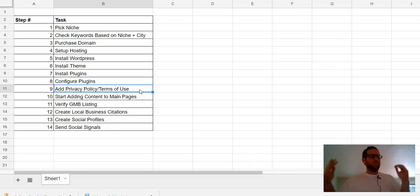Next up, really important that you have a privacy policy and a terms of use page. Now, these aren't mandatory, but they kind of are at the same time. What do I mean? Basically, you heard about the GDPR thing in Europe, and that's basically that you really have to make sure you have people's consent before sending them anything, before retargeting them, before doing anything like that.